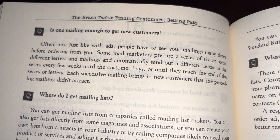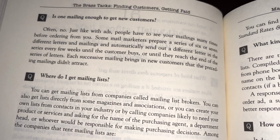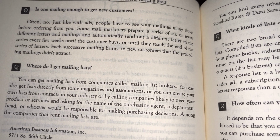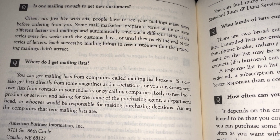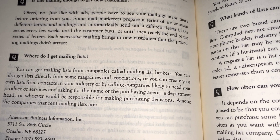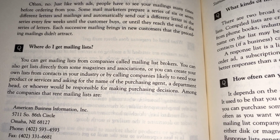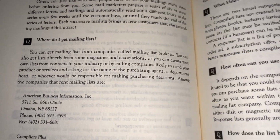Is one mailing enough to get new customers? Often no. Just like with ads, people have to see your mailings many times before ordering from you. Some mail marketers prefer a series of 6 or 7 different letters and mailings and automatically send out a different letter in the series every few weeks until the customer buys, or until they reach the end of the series of letters. Each successive mailing brings in new customers that the preceding mailings didn't attract.